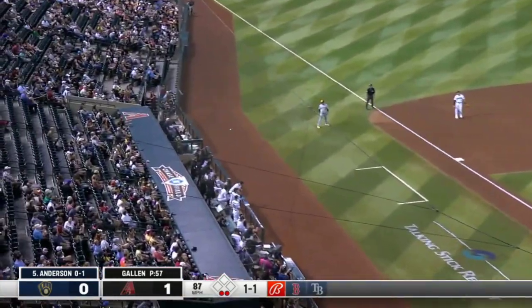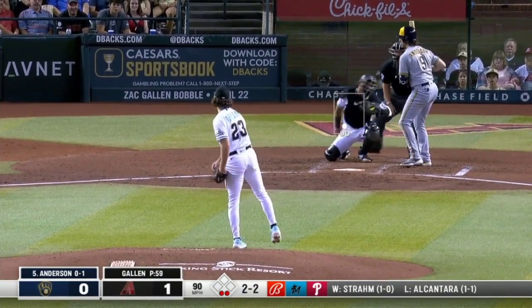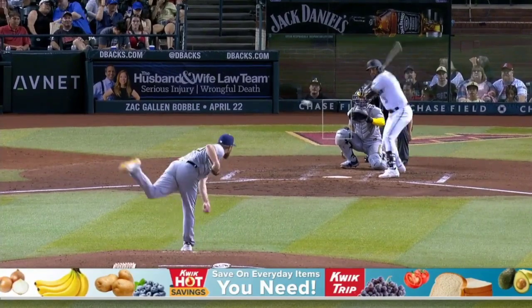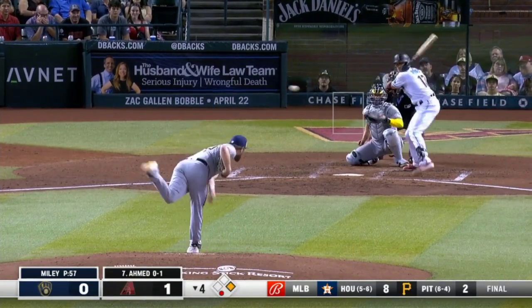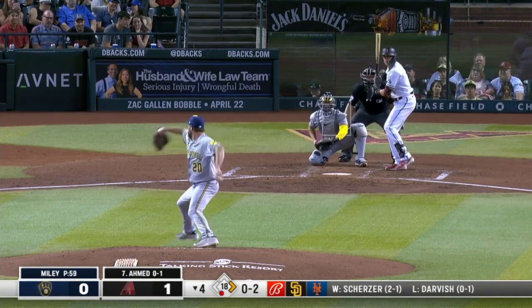Foul by Anderson. You know, sometimes umpires just. 2-2. And a called third strike. That was a strike with a cutter. It is the umpire's discretion to warn the guy. And coming back. And Ahmed fouls it away. And talk about that kind of demeanor.